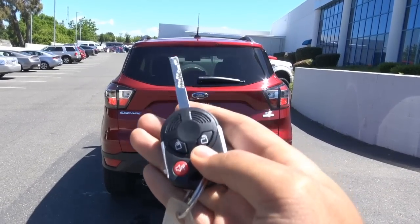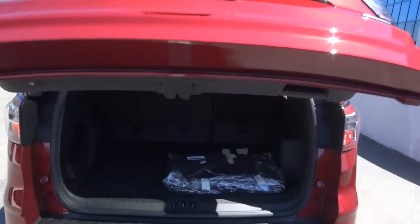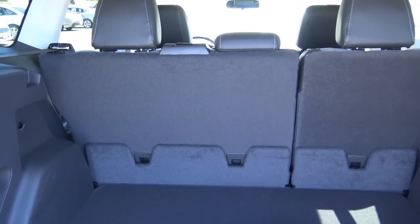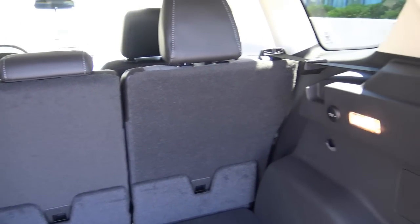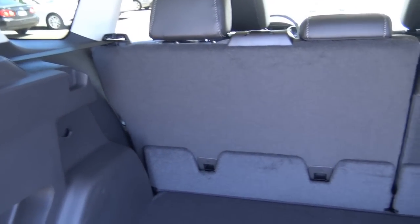Power tailgate. Now, if you're looking for the most cargo space in the compact crossover class, the Honda CR-V wins. The Escape is okay when it comes to cargo space. You do have a 12 volt power outlet, and of course the rear seats will fold down 60-40 split.